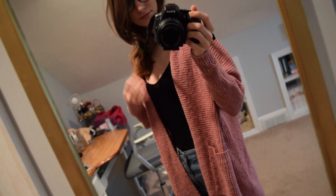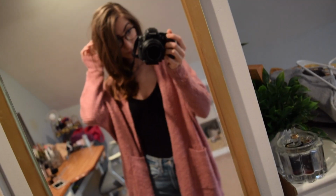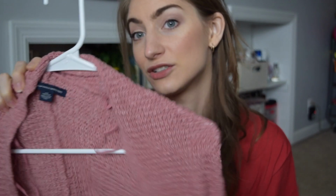It's really soft material, and it's just long sleeves, and it's pretty long. It covers your butt, has some pockets in it. I just have a lot of sweaters like this that are beige, gray, white. I wanted a color, and this is the color I settled on, and I like it. I mean, it's cute. I think I've actually worn this in a video already. Again, talking about how I don't look good in pink.